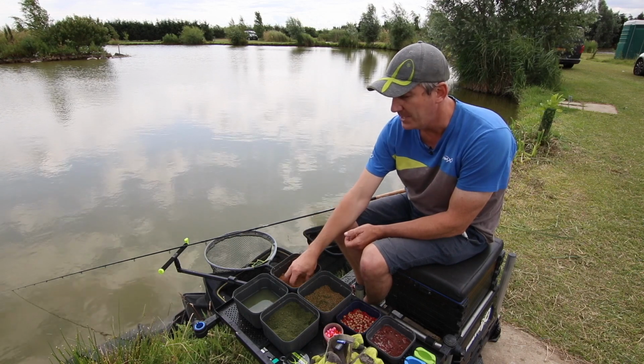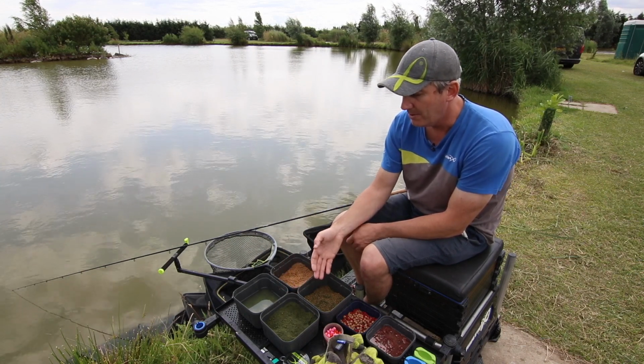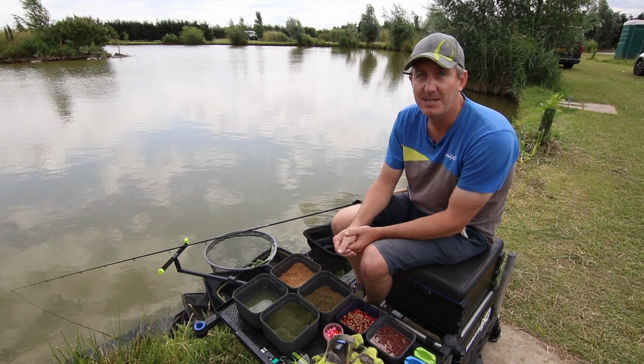Obviously I've got neat micros, neat ground bait, and a mixture of the two. On certain days, one will massively outfish the other. Some days it doesn't make much of a difference, but have the three options there and just feel your way in and see which is best on the day.